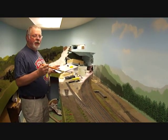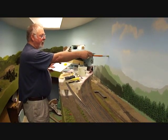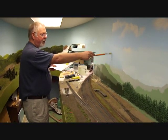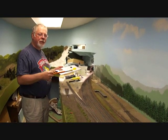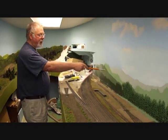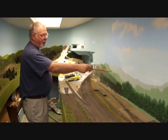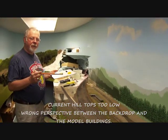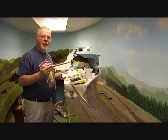I think what we need to do is to raise it a little bit here, probably about another 6 inches above where the existing hilltops are, and by doing so, that'll allow us to create a little more depth in the scene than there currently is there. The other thing is that with the current horizon line being only about 6 inches from the roadbed, you have a tendency to really feel like you're the Jolly Green Giant over top of the railroad, whereas if it raises up, that'll make you feel like you're more in the scene.